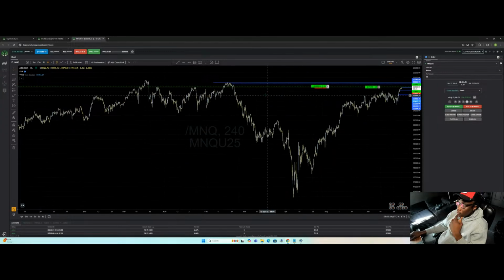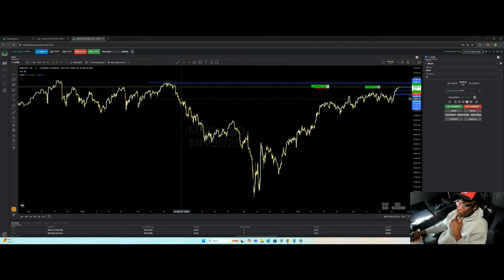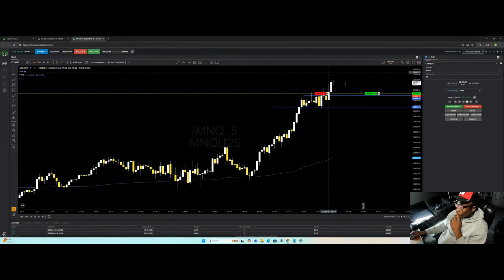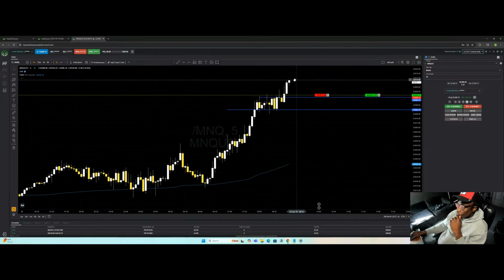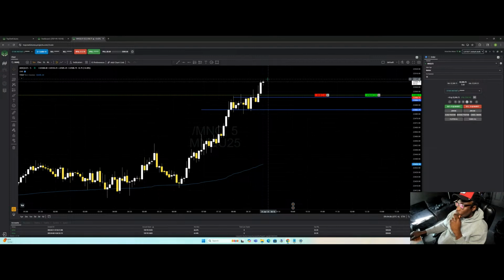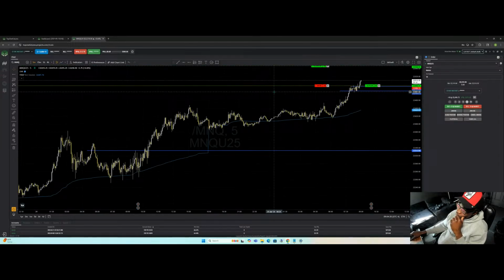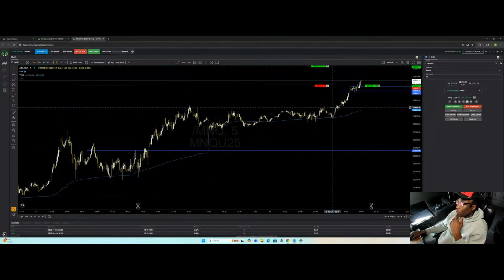I'm thinking right now we would probably target this key level up here, 2665. Let's see. Right now, I have my normal 1 to 2, so trying to make 50 points. That's really just the goal for the day, to hit 50 points.